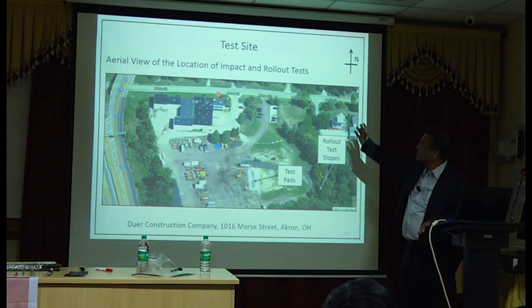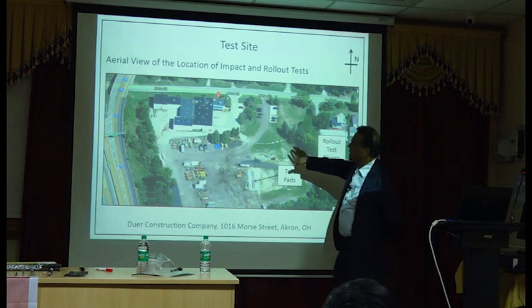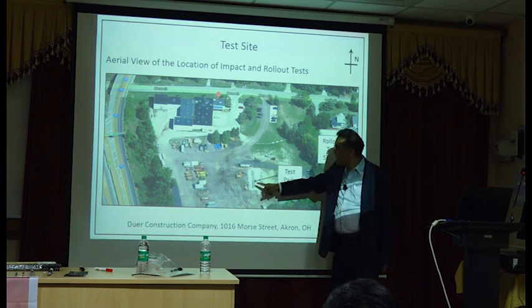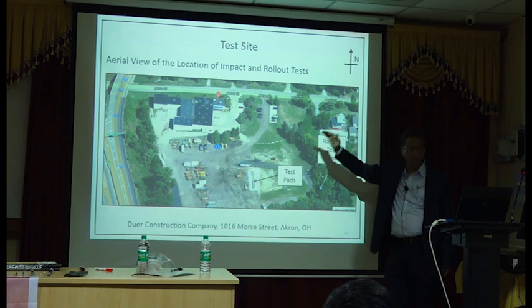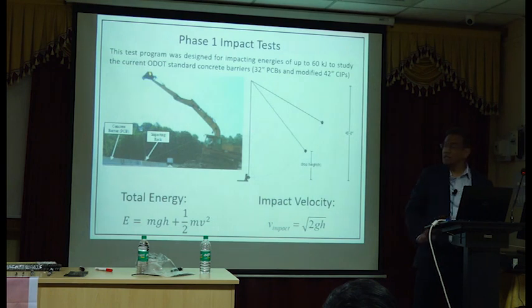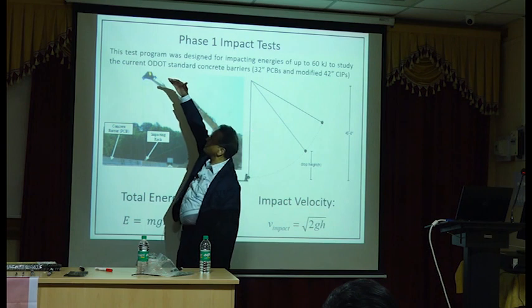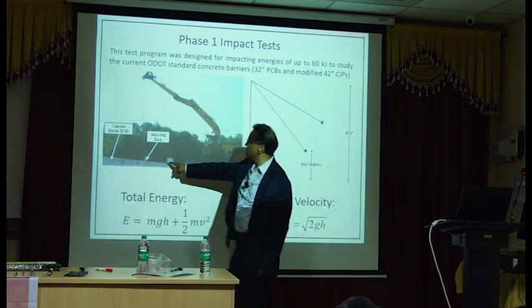So what we did was we rented one facility close to my university. And we did very large full-scale tests. You can see this. This is an aerial shot. So here we have the barrier. And then we actually used cranes to hit this barrier with rocks or manufactured rocks. That's what we did. So in phase one, we started with a small arrangement. This small is not really small. It is quite big, actually. These full-scale barriers.